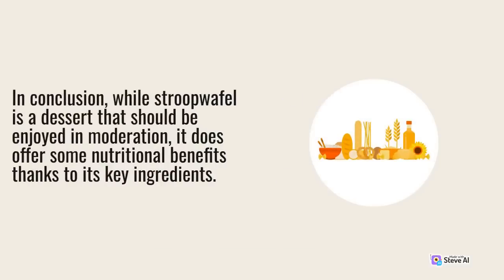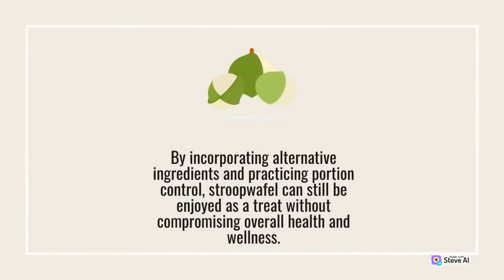In conclusion, while stroopwafel is a dessert that should be enjoyed in moderation, it does offer some nutritional benefits thanks to its key ingredients. By incorporating alternative ingredients and practicing portion control, stroopwafel can still be enjoyed as a treat without compromising overall health and wellness.